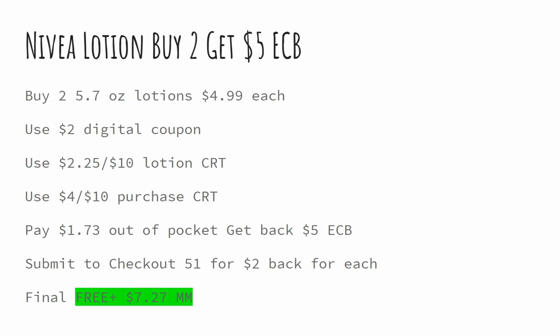Then you're going to get the $5 back in Extra Care Bucks again. Then you would submit the $2 back from Checkout 51. Final cost is free plus a $7.27 moneymaker. So I wanted to share that with you guys first before I finish my haul and get that posted.